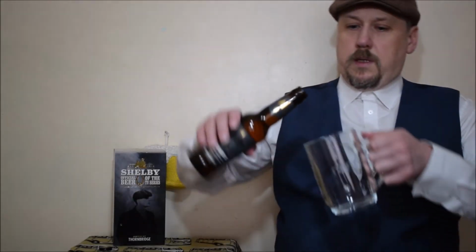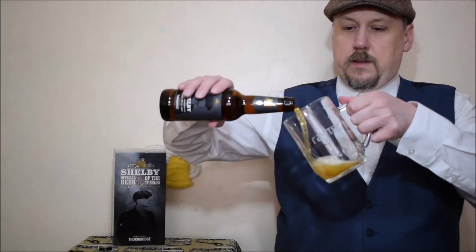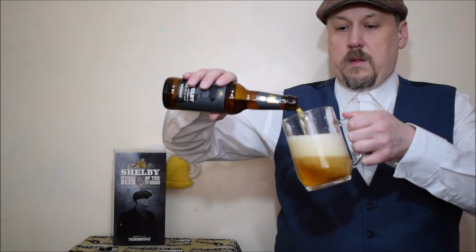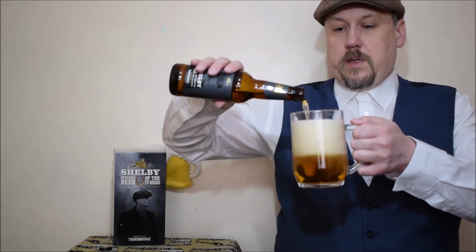So let's open this and have a try. Probably it will be a very traditional British IPA. Let's see. Well, I have a very traditional glass for it as well. It's not very practical for degustations. But anyway.